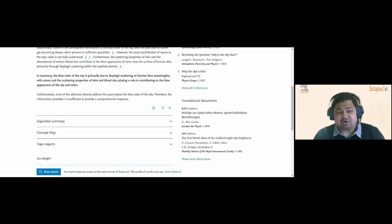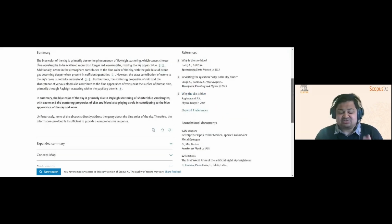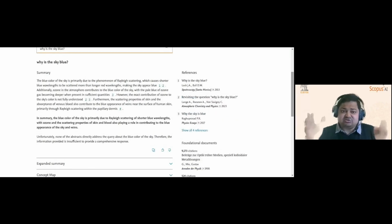Now, if you look at the bottom, it says, unfortunately, none of the abstracts directly address the query about the blue color of the sky. Therefore, what I'm trying to show you here is that the Scopus AI is limited within Scopus abstracts. It does not hallucinate, just so as to fill in the gaps or fill in the query. It will not do any hallucination. So it will only give you answers from within Scopus abstracts that are available.